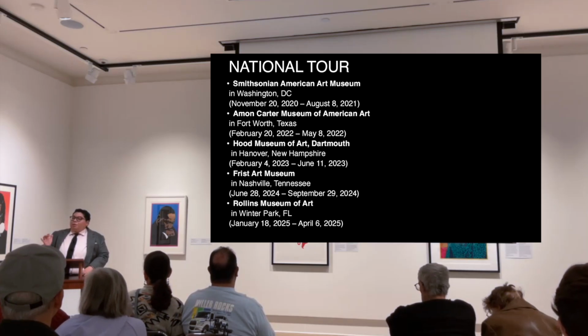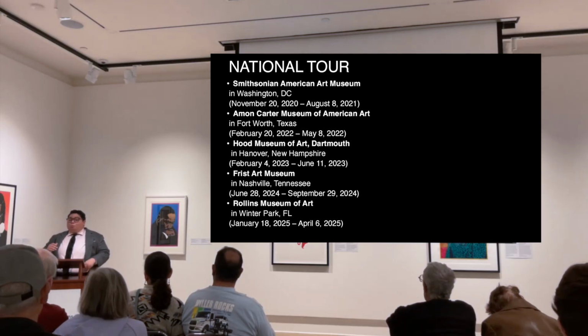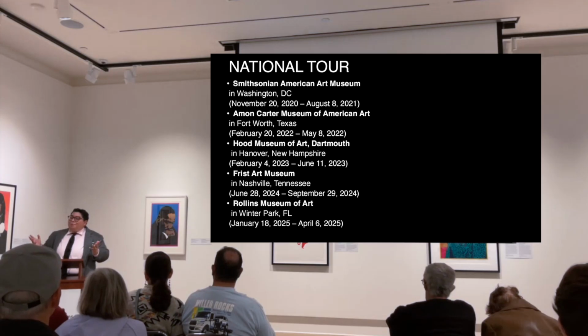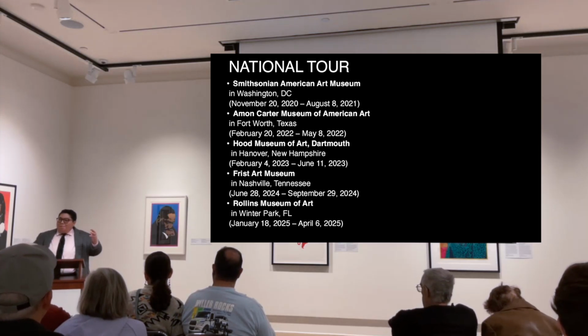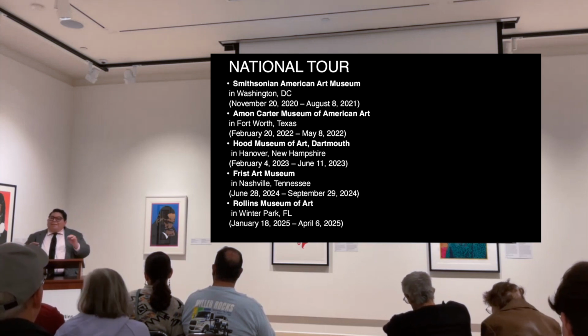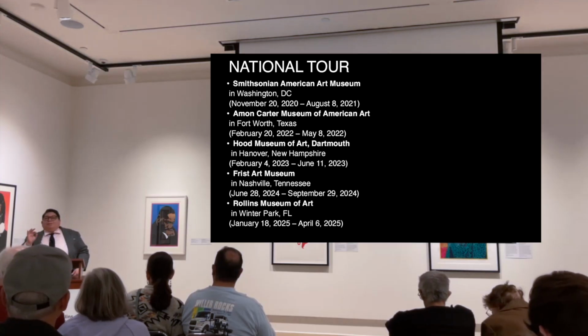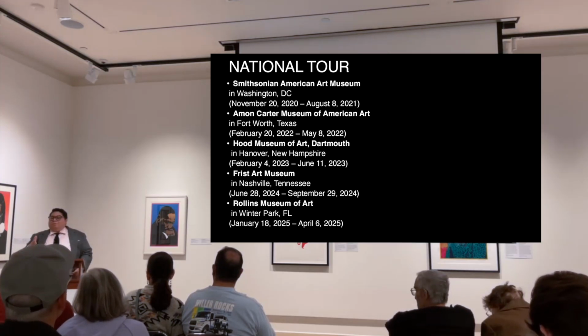Based on certain contracts with the Smithsonian, there are certain things that can't be changed in terms of labels, and we can't change the title of the show to "Rollins Museum of Art, Chicano Print Extravaganza." You can't go to that. It's got to stay put, but you're only seeing such a small fraction of the original show.